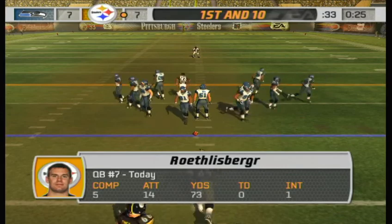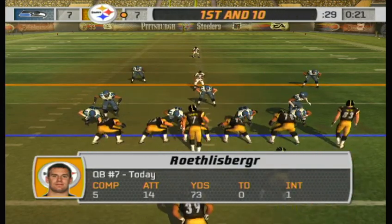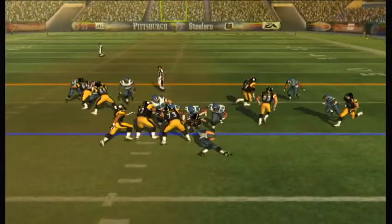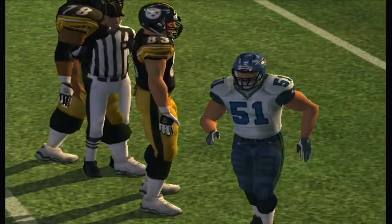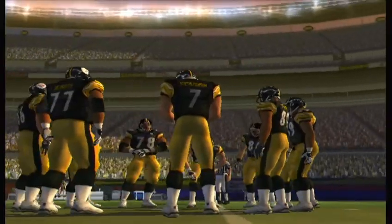First and 10. Ball on the 35-yard line. The Seahawks come out in a 4-3. Shakes off the tackle. He just unloaded on the carry. A big part of this guy's running style is to use the blockers to set up his cut. But they were nowhere to be found on that run. 1 yard gain on that play.